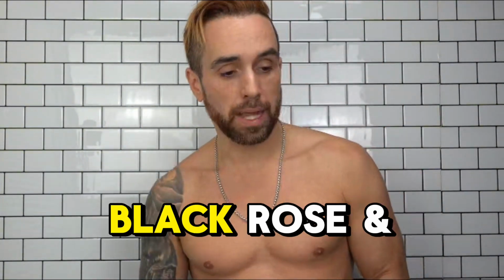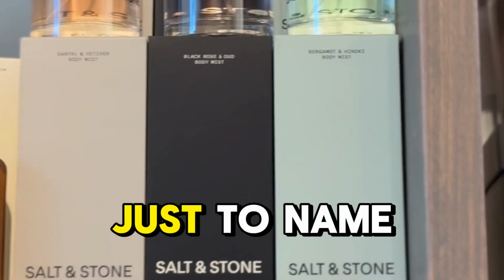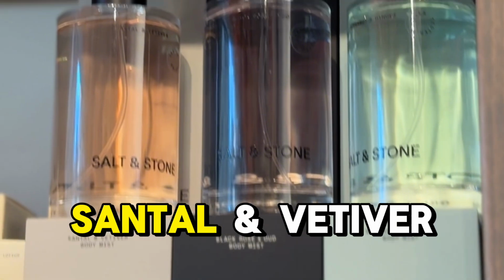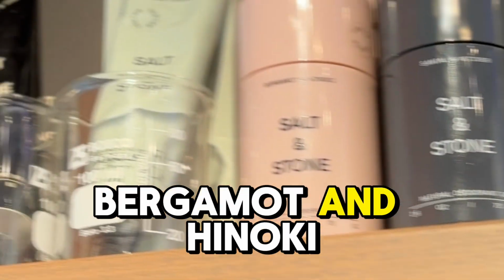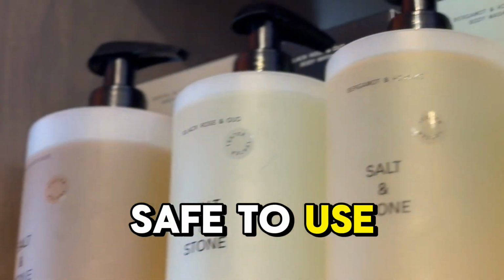They've got their black rose and oud, santal and vetiver, bergamot and hinoki, neroli and basil, just to name a few. The three main ones, the santal and vetiver, black rose and oud, and bergamot and hinoki, also come with their body mist. So this is safe to use anywhere on your skin.